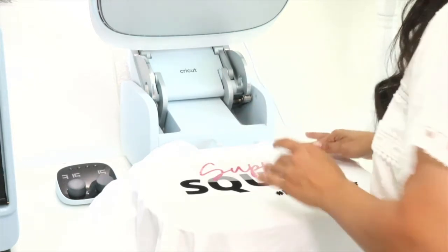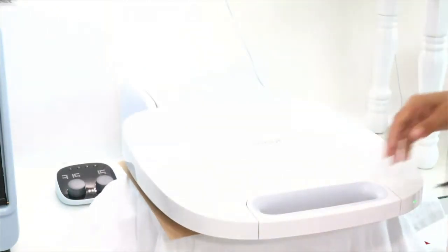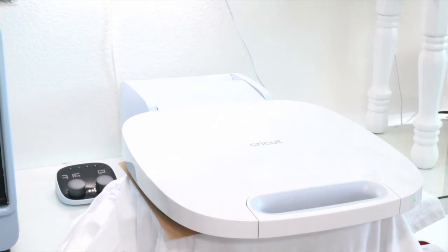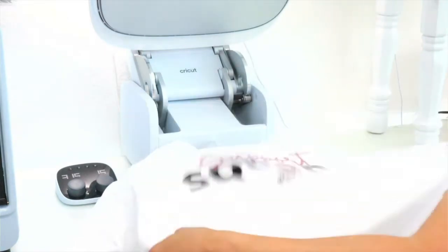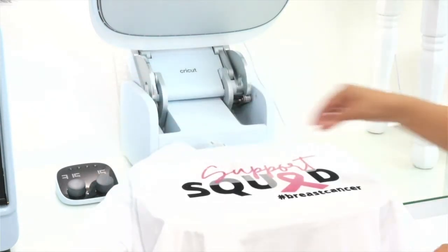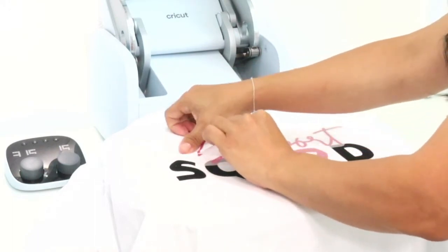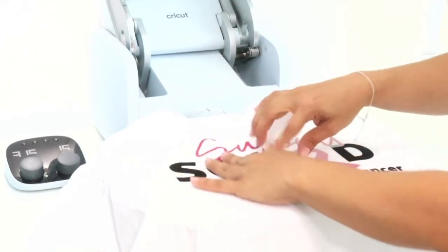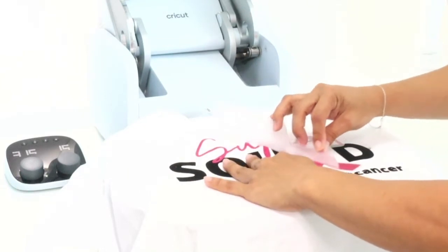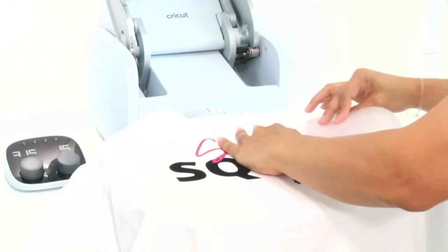Uh-oh. That one I'm going to put for a few more seconds because that one didn't quite stick. Only for 5 seconds. Okay, so I'm going to give this just a few seconds for it to cool off. And then I'll start to take it off. Well, this actually looks really good. And you just have to pull it off kind of slowly. Don't go too fast.